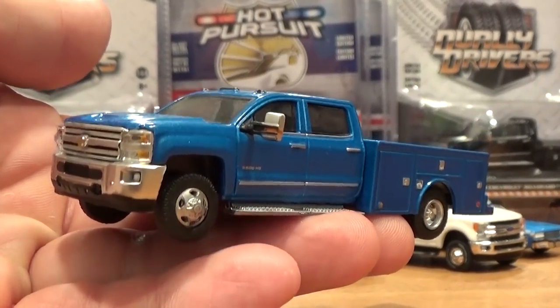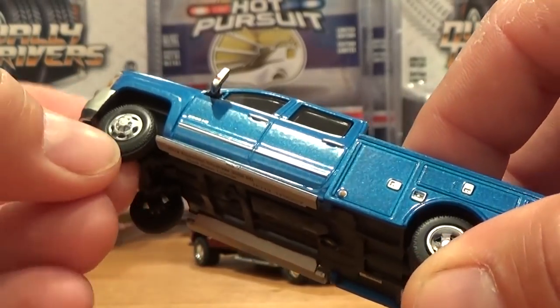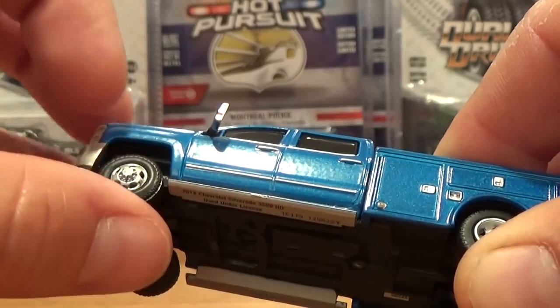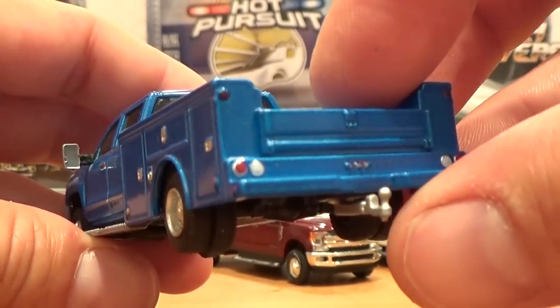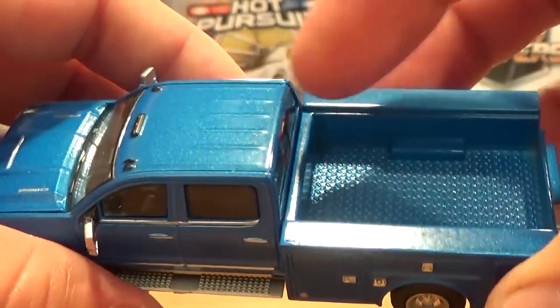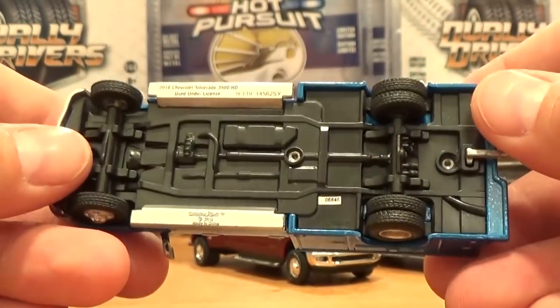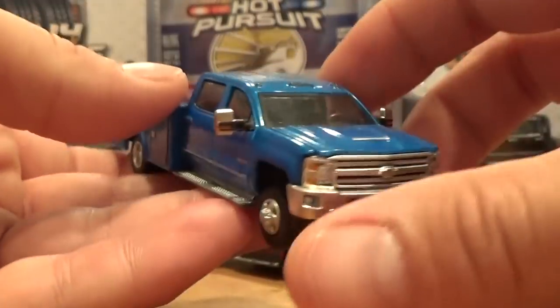Let's look at some of the details on this one. Big utility wheels, a little bit of tire coming off the rim there again. Great dualies on it. Heavy metal box. This one's actually two pieces. You can see the cab is separate from the box, so you could switch this up if you drill out the rivets, if you were so inclined.